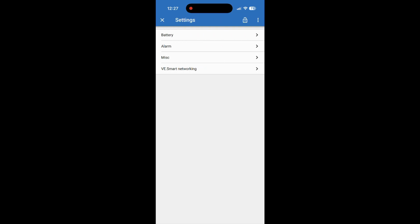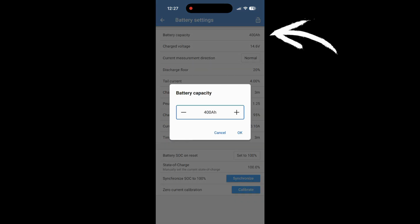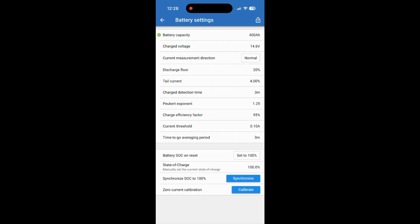Going into settings here, you're going to hit your settings, and then go to the battery. And on that very top bar right there, you're going to show what your battery wants to be. So we've got it set at 400 amp hours. It used to be at 200. And once you do that, you're pretty much done. All of the rest of the settings remain the same.